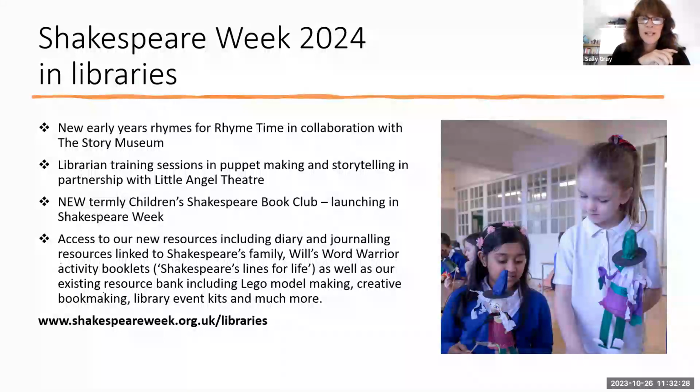We're working on those in collaboration with the Story Museum. And we will be running some fabulous librarian training sessions in puppet making and storytelling in partnership with Little Angel Theatre. I'll come on to that in a moment and give you a bit more information. And we're really excited to be launching, I like to think it might be the first in the world, a children's Shakespeare book club. And that will be launching in Shakespeare Week. And again, I'll tell you a little bit more about that in a moment.